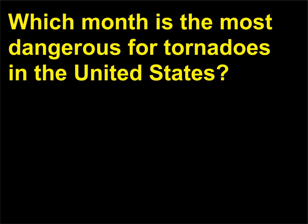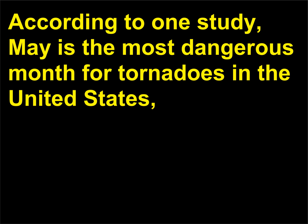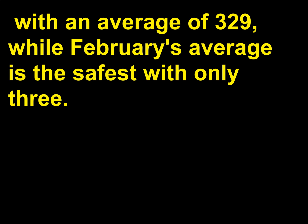Which month is the most dangerous for tornadoes in the United States? According to one study, May is the most dangerous month for tornadoes in the United States, with an average of 329, while February's average is the safest with only 3.